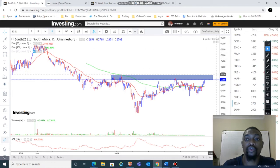So the level that we'll be looking at is somewhere around the 30 rand price per share. So as soon as the stock starts to trade near or above 30 rand per share, then we would be confident that at least according to the chart, it shows that there is a change in trend. So that's it for this week. These are the stocks that we'll be looking either to buy, or the stocks that we'll be monitoring for the week of the 30th of November going into December.